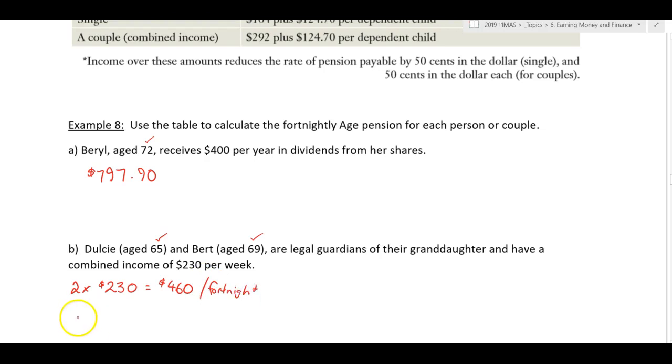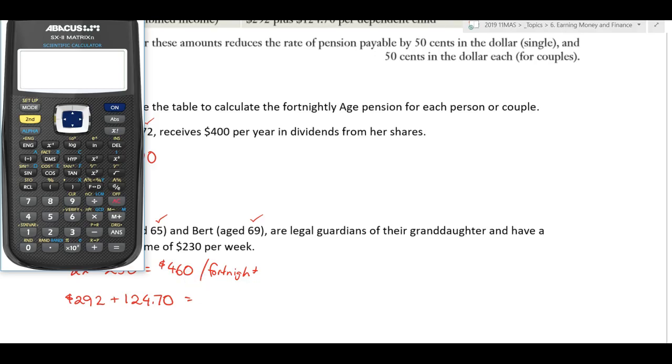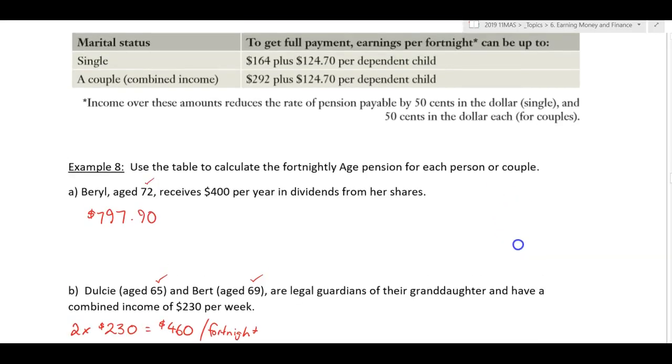Now they could earn up to 292 plus 124.70 equals, I'm not in the mood for doing that. Calculator, here we go. 292 plus 124.7 equals 416.70. So they could earn up to $416.70 without a reduction. They earn more than that, so there is going to be a reduction.